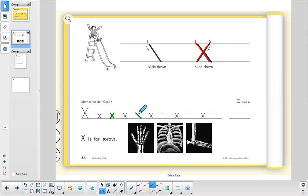I slide down and then I slide down. I slid down both ways, but does this look like my neatest letter X? No, it does not. What if I did this? Slide down, slide down. What about this X?